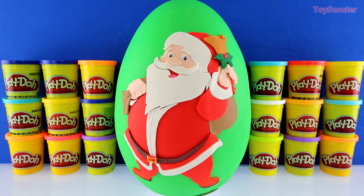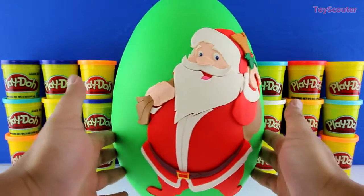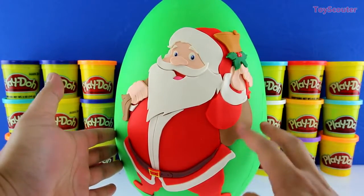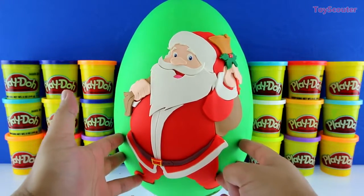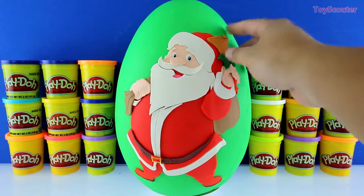Before we peel Santa off the egg, let's take a closer look at him. He's wearing his red outfit. He's holding a sack of presents and a bell. Pretty awesome. Let's start with the bell.